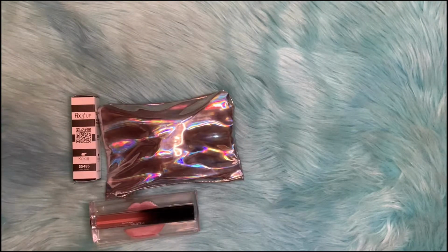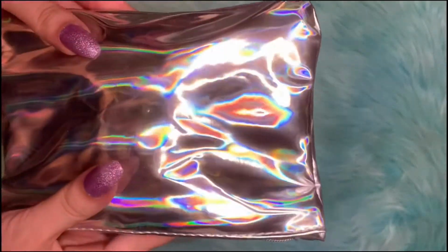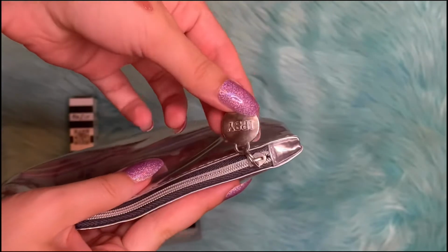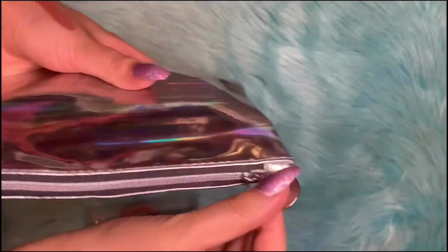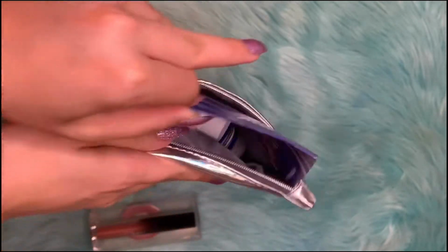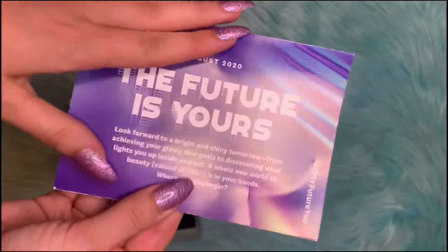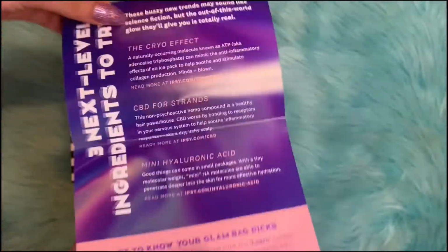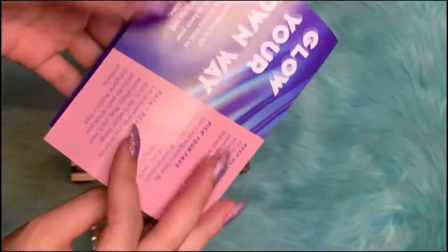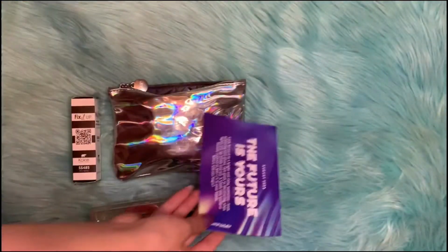Now let's get into the bag itself. It's this holographic silver bag. It has Ipsy on the zipper. It comes with this card, though they're not putting the information of what products you received anymore. But the theme is the future is yours.